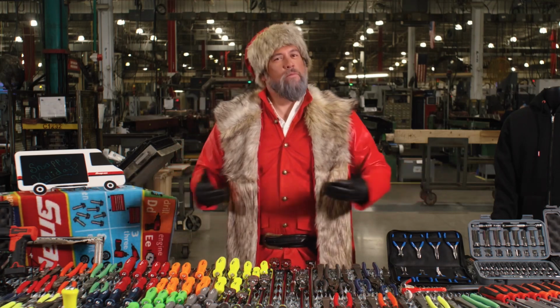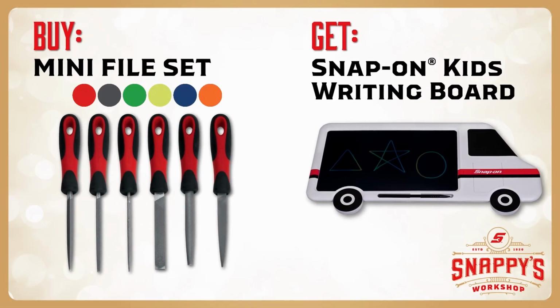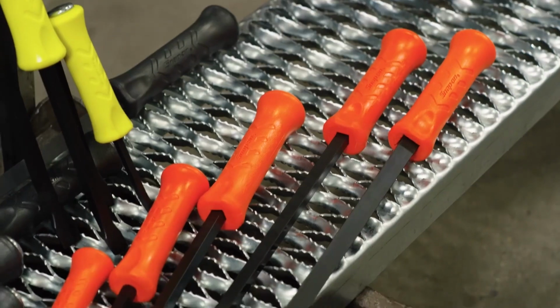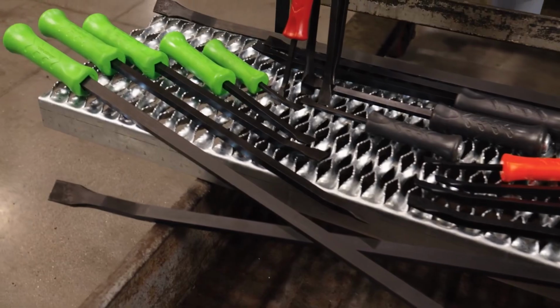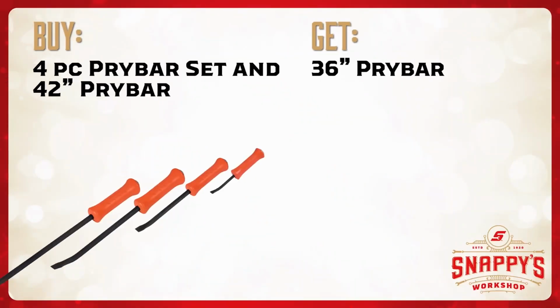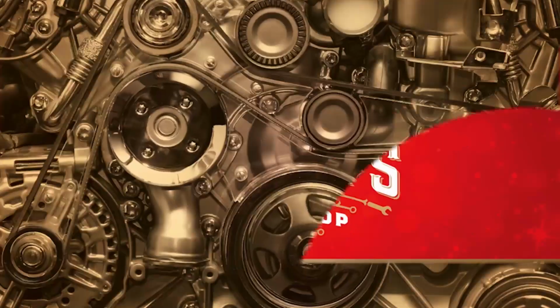Also in this phase, one of my childhood favorite toys, these electronic sketching pads. Van-shaped writing boards with multicolor screens will provide hours of doodling fun. And speaking of color, a pry bar BOGO for all those good little technicians in your routes. Green, power blue, orange, and my favorite, of course, red. Buy the 4-piece pry bar set and the 42-inch pry bar, and get the 36-inch pry bar in their choice of color.